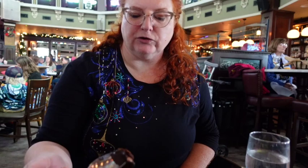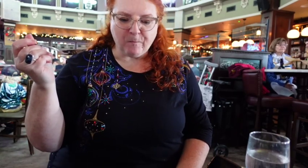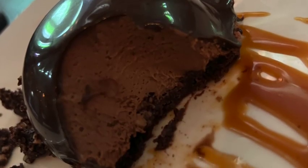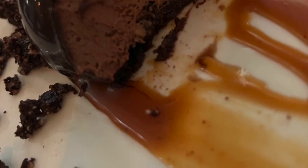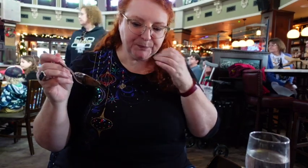Okay. A little bit of caramel, chocolate mousse. Love the giggle. Extremely rich. Chocolate on chocolate. Some caramel. All right, I'll try a little bit of this crunchy stuff. Not very crunchy. Sort of like a chocolate cookie crumble. Very, very rich. Well, glad we're sharing, but I'm not even sure we'll finish it as a sharing. She doesn't know me very well.